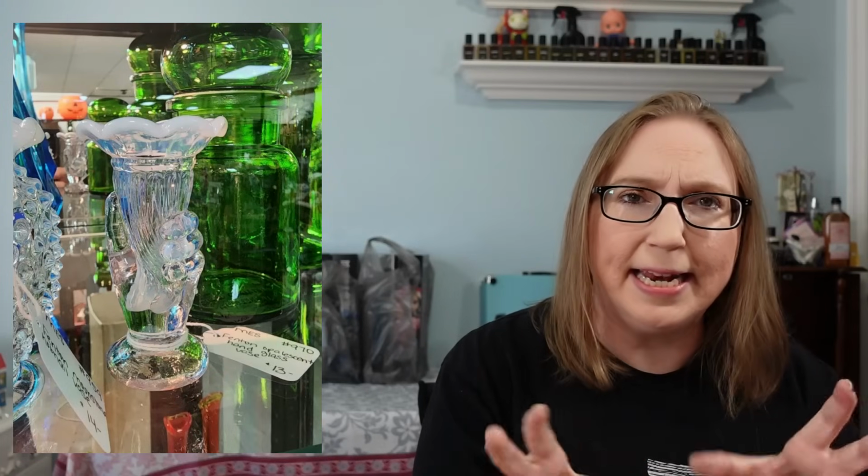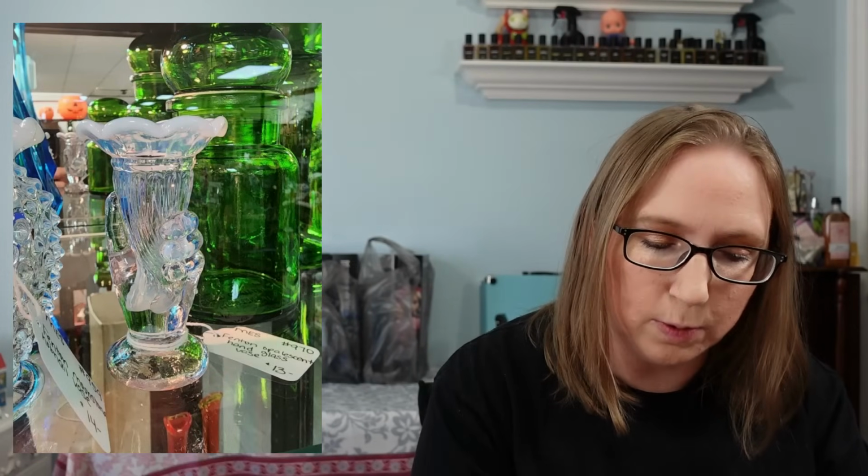I sold another Kanawha vase. This one was an amber colored vase that sold for $46. Next one was a mini milk glass hen on a nest, like the little salt cellar type ones. That sold for $7. I sold a Fenton opalescent vase. This was on the smaller side and it had hands on it, so it was really quite unique. That one sold for $13.